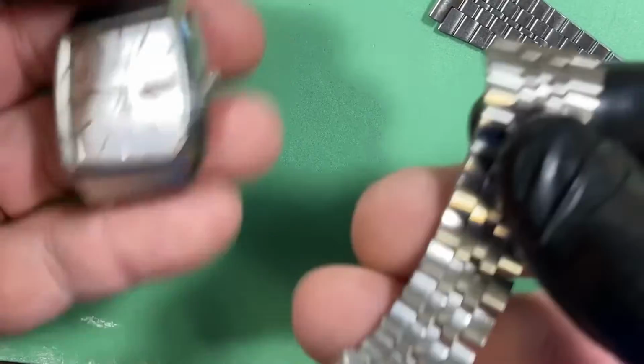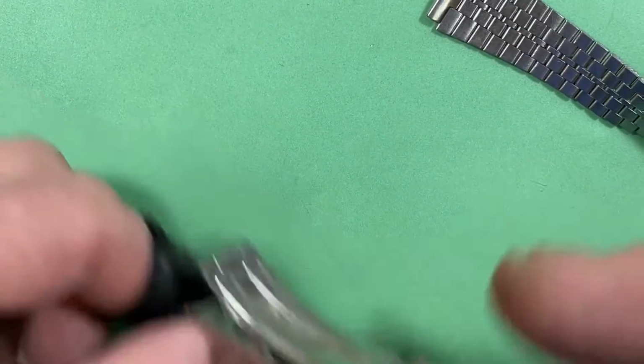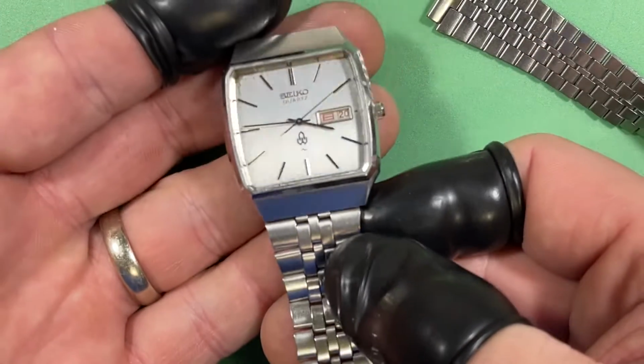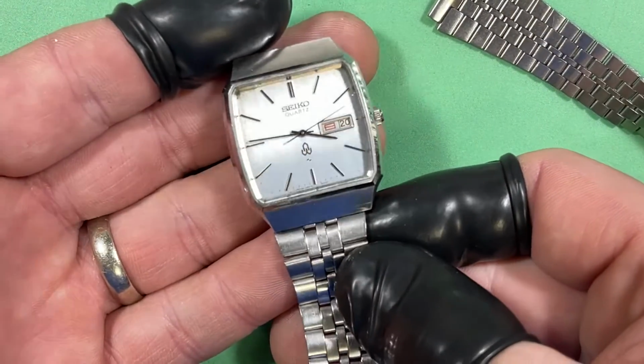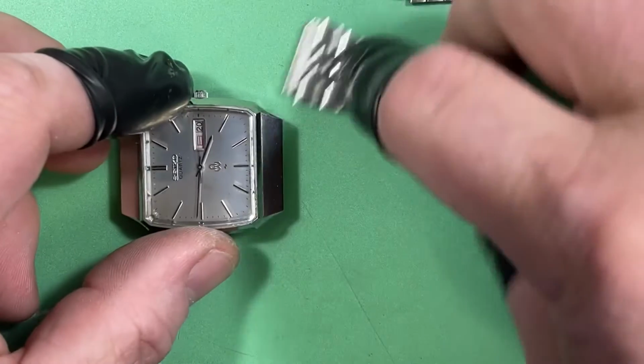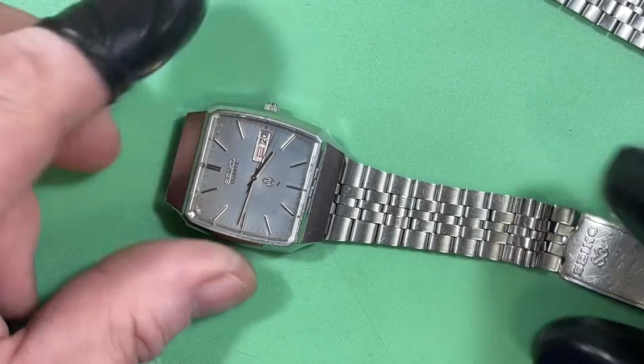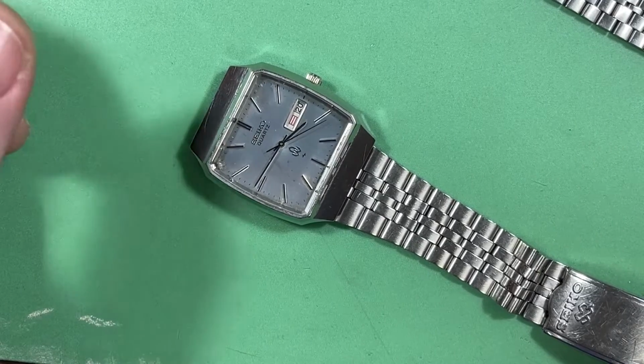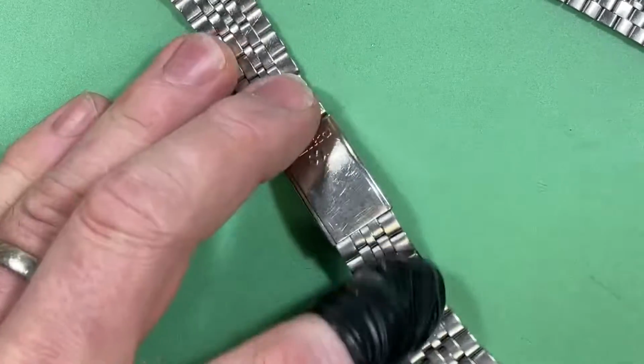The last one I have for you, this is another Seiko quartz. It's original. And these were on a lot of Seiko's 70s and early 80s quartz watches. So I guess let's call it this.